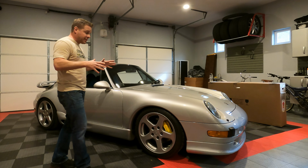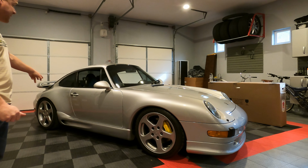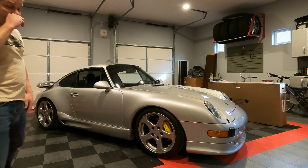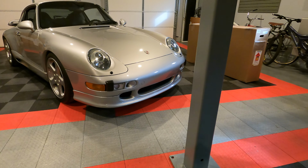So what I wanted to do today was show you a little bit about the car. This car has a Turbo S front lower air dam. It's got Gumballa side skirts. It's got the rough 18-inch wheels. These are actual rough wheels. They're not the 19s that you can get from aftermarket companies. And it's also got a Turbo S tail. And then in the front, it has some of the Turbo S inlets that take the place next to the fog light right there for brake cooling.